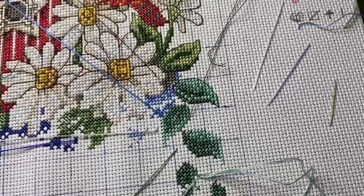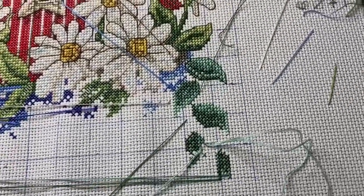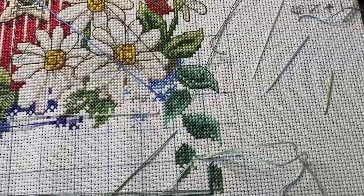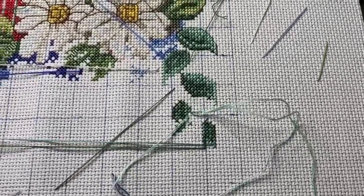This is not really, it's not that much cushion. So I'm just looking for a bigger chair with more cushion. So anyways, yeah. So this is as far as I got, just the leaves.